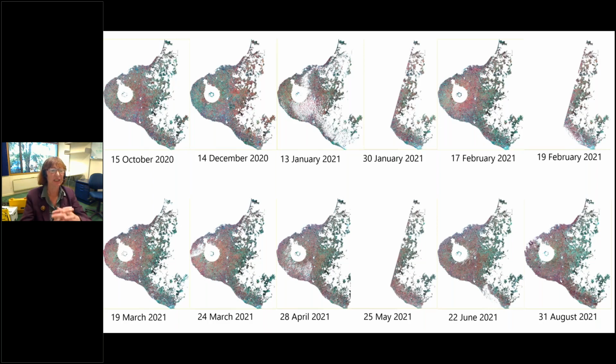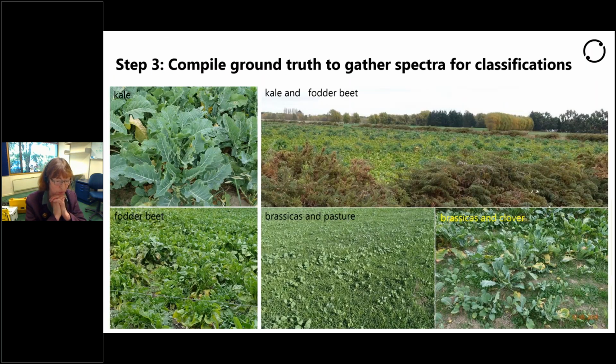Having got our data ready, we then need some ground truth to tune our classification. So what we've been doing is going out with a GPS and mapping different paddocks in the different regions that we're working on and identifying the crops within them. We're looking often for the major crops of kale and fodder beet, but these days we're also finding mixes in some of the paddocks too.